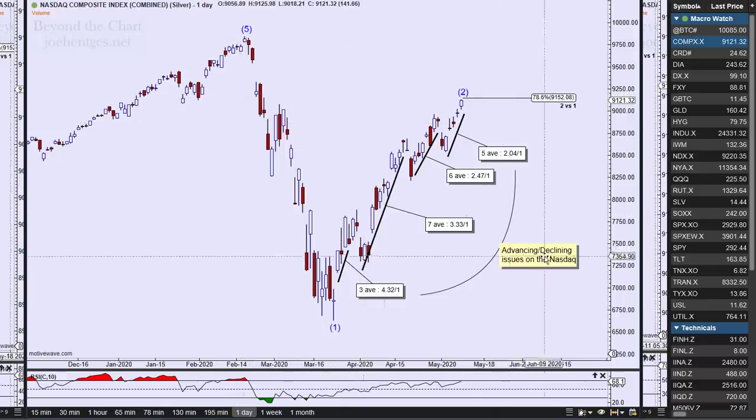All right, so what am I talking about here? I'm talking about advancing versus declining issues on the NASDAQ. So what I did was I looked at only the positive breadth days, okay? So naturally on the first kickoff, these first 3 days in here, the 3-day average was 4.32 to 1 to the upside, advancing over declining issues.